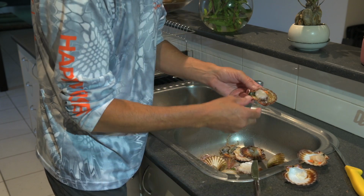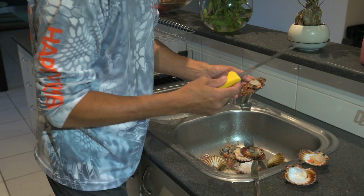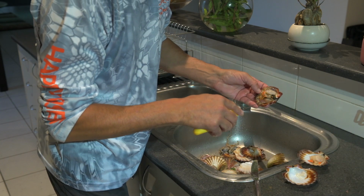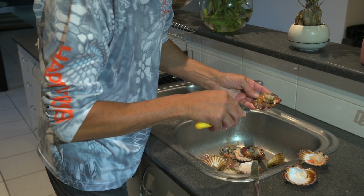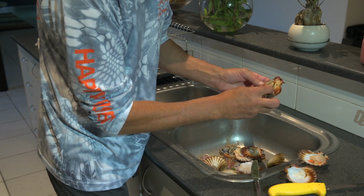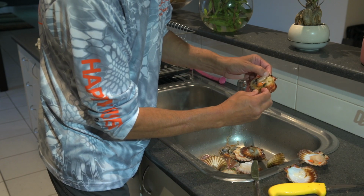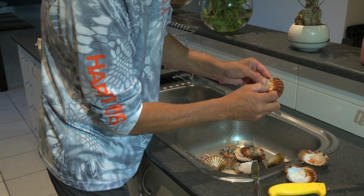Now the important part is to clean the waste. So I use a sharp knife on a 45 degrees and I get rid of, see this black stuff, I just cut that out like so. And now just peel it off all around the scallop. So you just peel it all around. And that is, we don't need that. That's a waste. That's rubbish.